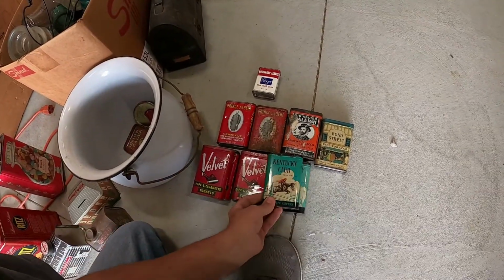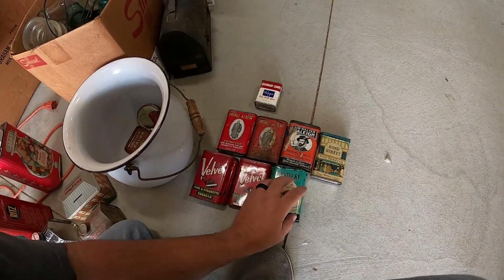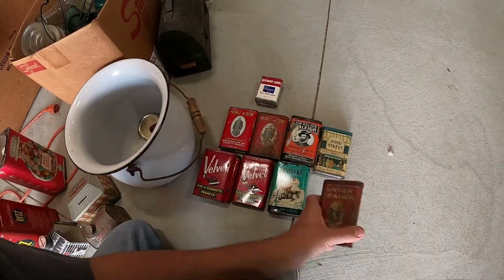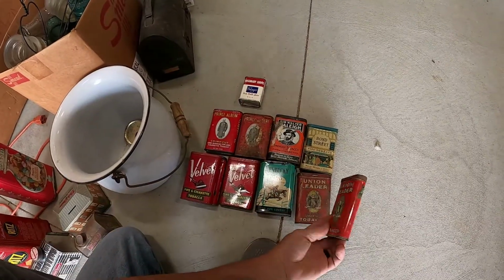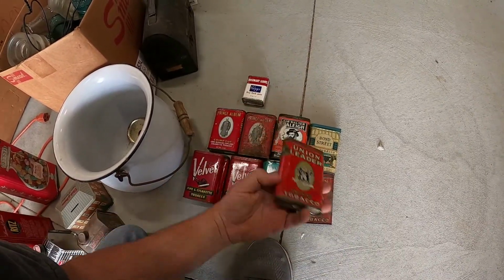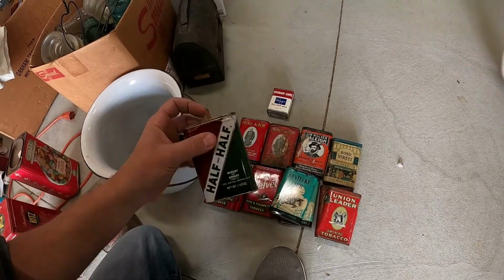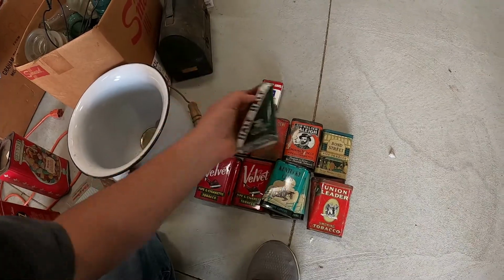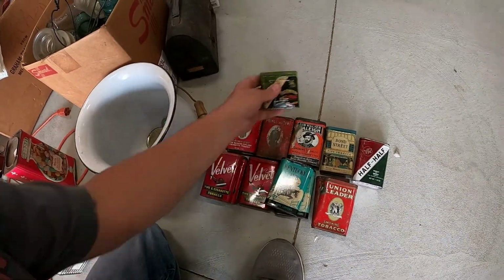Kentucky Club. That's a newer one, looking. I'll probably box these up on eBay. This helps sell better. If I had one, I'd do it just for one, but we'll do a lot of them. And same with this one, because this one's got a little crease in it. There's another half and half. It looks like the top's open on that one. Like I said.